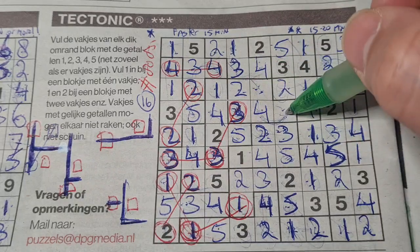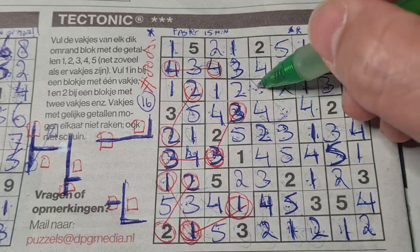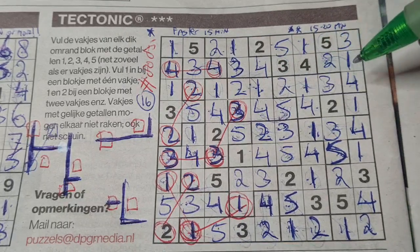And the final 2 numbers in this area are the numbers 1 and the 5. We have a 1 there, no 1 there. 1 should be here. 5 goes there. Finished in 10 minutes.